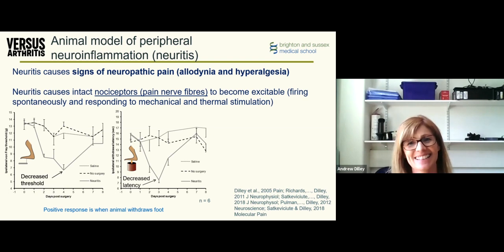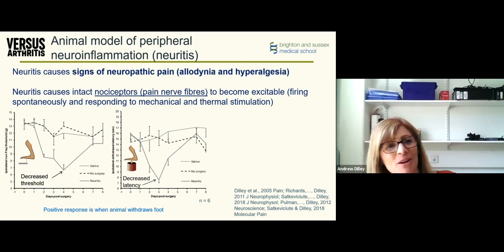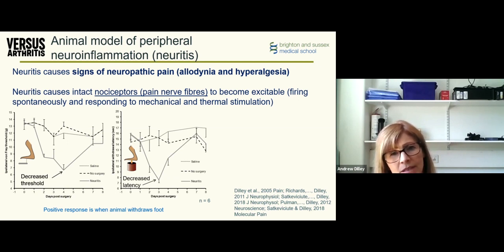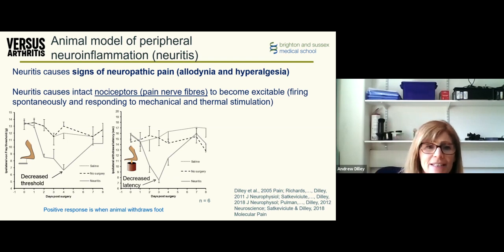So I think this is really fascinating work. This kind of model is quite different from some of the other animal work looking at neuropathic pain states. Quite often they'll impose an injury to animals that causes quite a lot of damage to the nerve, so axonal degeneration. In this model, they use a substance that actually just causes this neural inflammation, but the nerve itself remains intact.